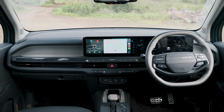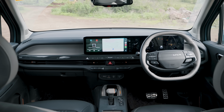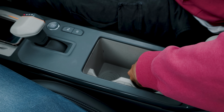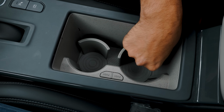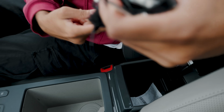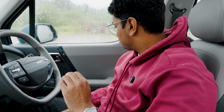And honestly speaking, I really like the layout of this car. It's not very cluttered. The materials are all right. I like the design of the materials as well. And yeah, everything feels like it's put together very nicely. And you have lots of storage space as well. This over here is for your bottles, and you have this stuff also if you have some smaller bottles, and lots of cubby holes. You also have a center armrest which has some more stuff to keep. And yeah, it's a very practical car.